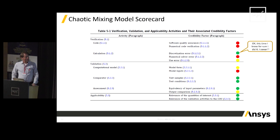In the validation section, obviously I did some investigation of model form. The model inputs, not so much. When we talk about model inputs in the scorecard, we're really talking about sensitivity and uncertainty and how that propagates through the model, and I didn't do that. I didn't even know that was possible then.